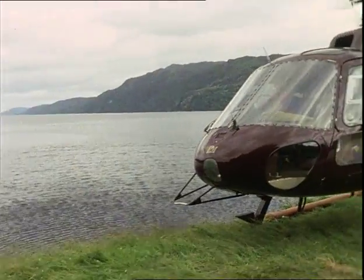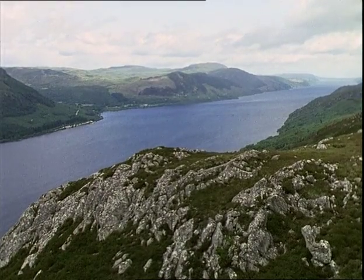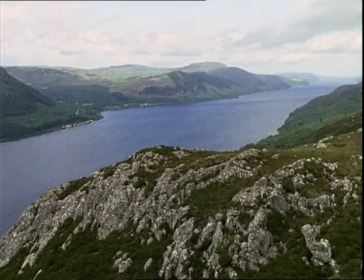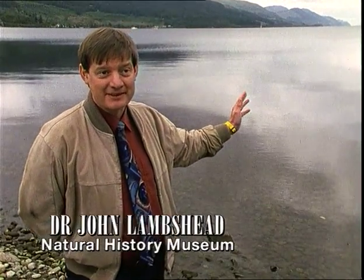Actually, we've come to Loch Ness because it's one of the most interesting pieces of fresh water in the United Kingdom. It's the largest body of fresh water in the United Kingdom. Indeed, there is as much water there as all the water in England and Wales put together. And that makes it absolutely unique.